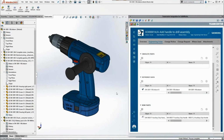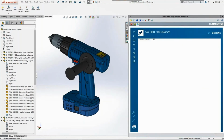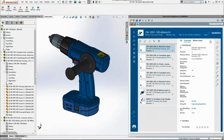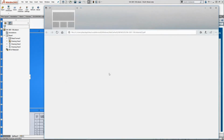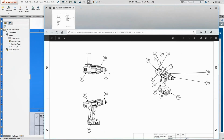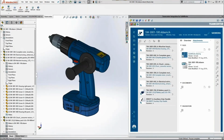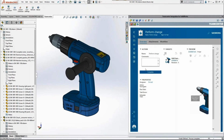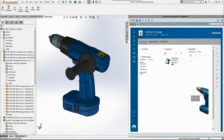And away it goes, and it checks everything back in with a new revision. What's kind of nice here is if I look inside Teamcenter, and remember that drawing we created that had just the battery on it that just came up a moment ago, and that was for that assembly? I just updated the 3D CAD, the drawing updated, the PDF was created, all simply and quickly by just answering a few questions and interfacing with Teamcenter. So the automation helps make this very efficient.